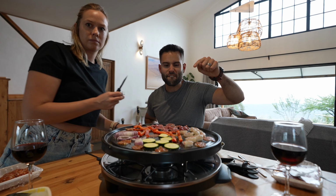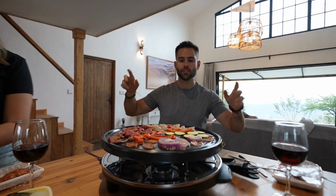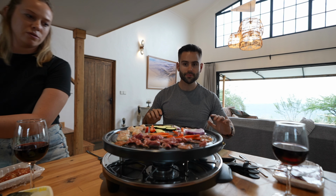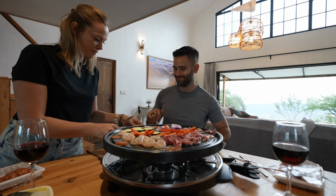So this is a very fancy one that my mother gave to me. It actually turns, so when you're in the middle of the table and there's a lot of people, you don't have to be like, oh, can you pass me that? No, just wait, it's gonna come to you. This one's the best one for when you're hosting, to be honest, because of that function. I love it. Fancy.